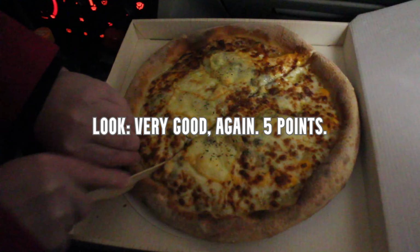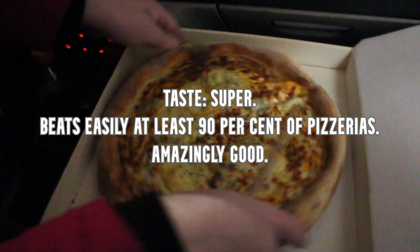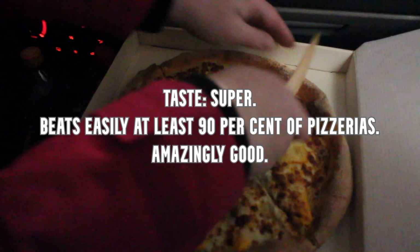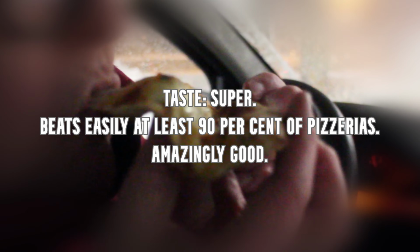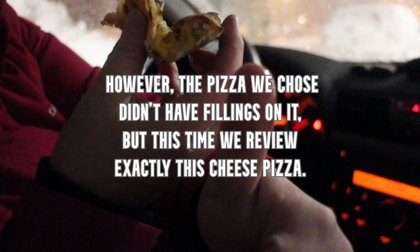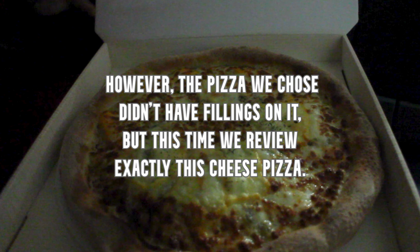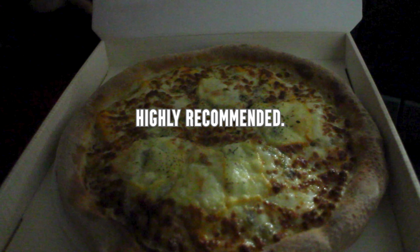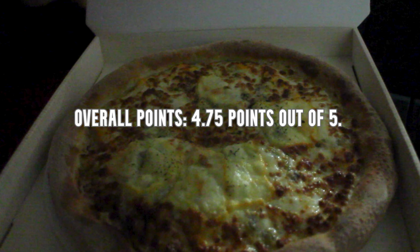Look, very good, again. 5 points. Taste, super. Beats easily at least 90% of pizzerias. Amazingly good. Wow, we didn't expect so good taste. However, the pizza we chose didn't have fillings on it, but this time we review exactly this cheese pizza. Highly recommended. Overall points, 4.75 points out of 5.